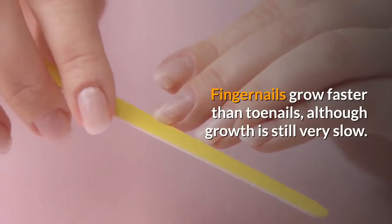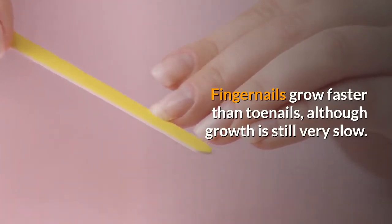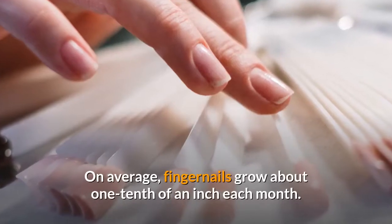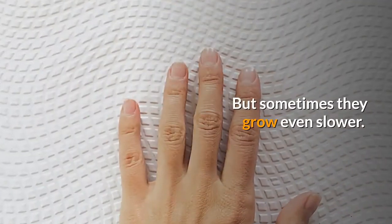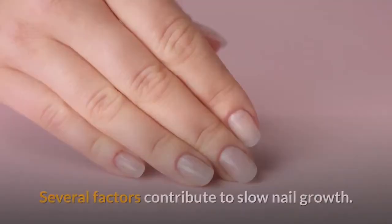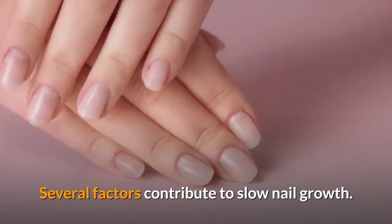Fingernails grow faster than toenails, although growth is still very slow. On average, fingernails grow about 1/10 of an inch each month. But sometimes they grow even slower. Several factors contribute to slow nail growth.